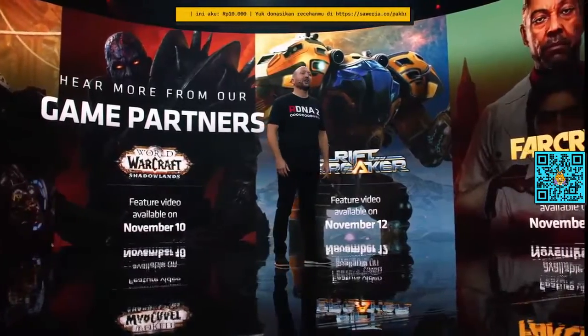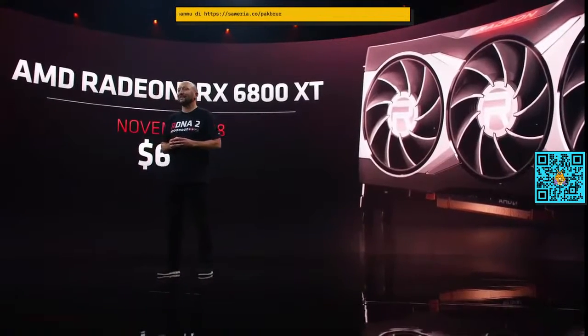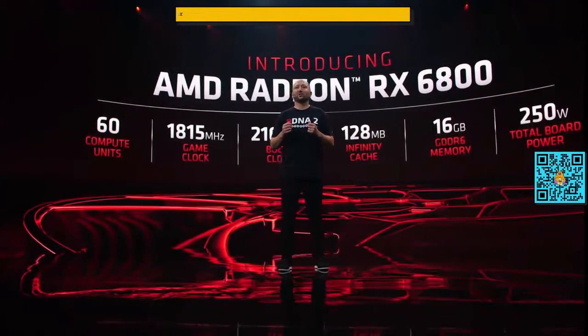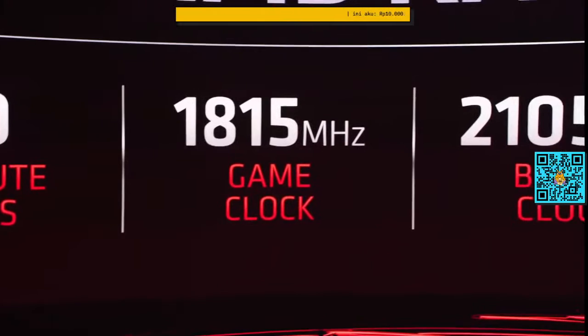Be sure to check out AMD.com starting tomorrow to see more. I'm happy to announce that the Radeon RX 6800 XT will be available on November 18th, starting at $650. But we are not done yet. Today, we are also announcing the Radeon RX 6800 with 60 compute units.